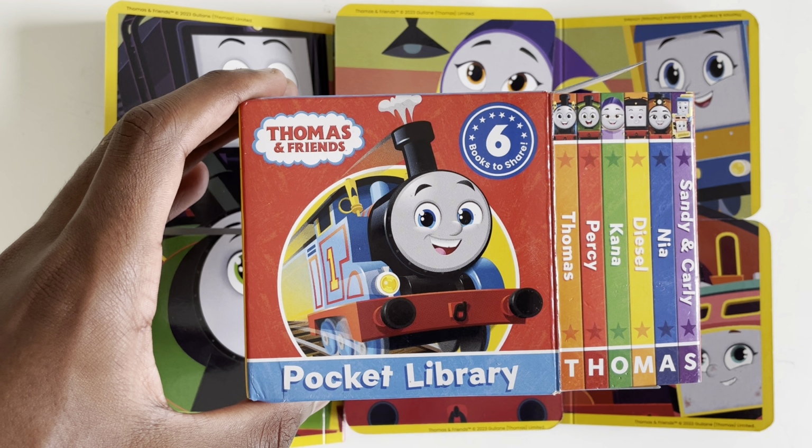While Thomas' funnel was being mended, he had to wear a spare funnel, but it was big and red and very ugly. Thomas felt silly wearing the big red funnel.